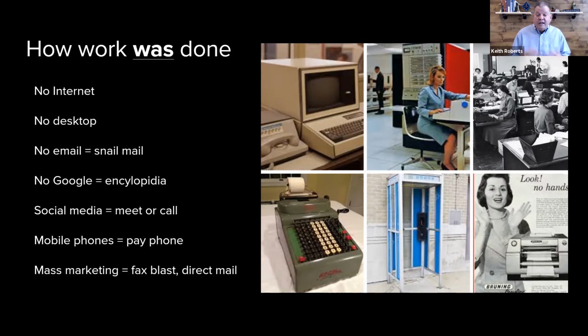So we didn't have mobile phones, we had pay phones. I remember my software business was based in Dallas. When I was going to meet with a client, if I wanted to talk to him before the meeting, like maybe to get directions, I had to find a payphone. Or if somebody was trying to reach me, we did have a pager.